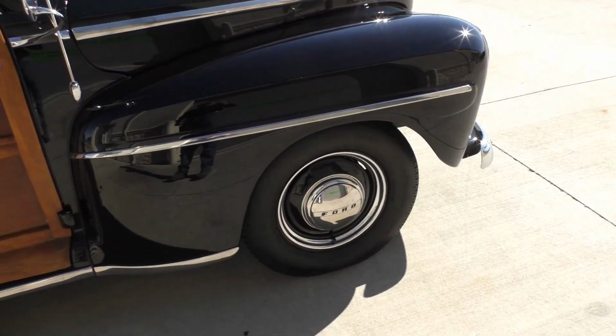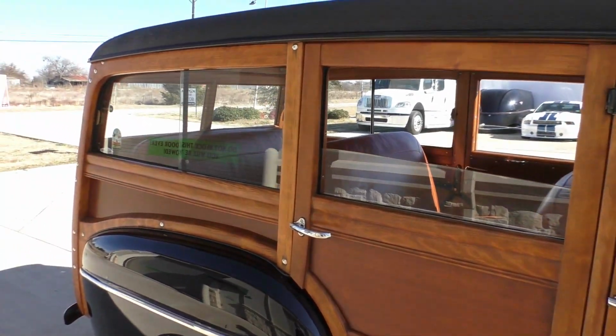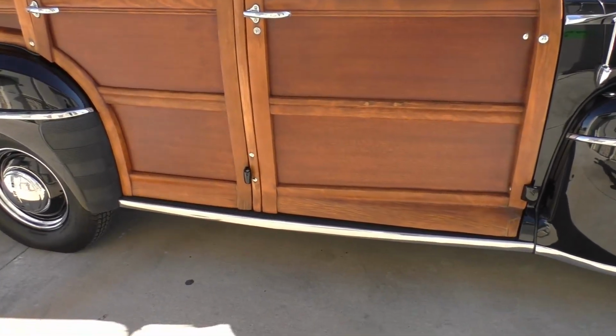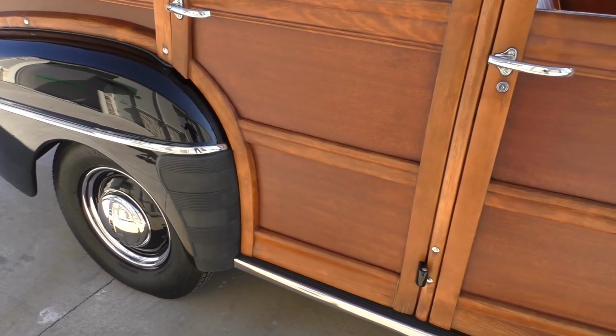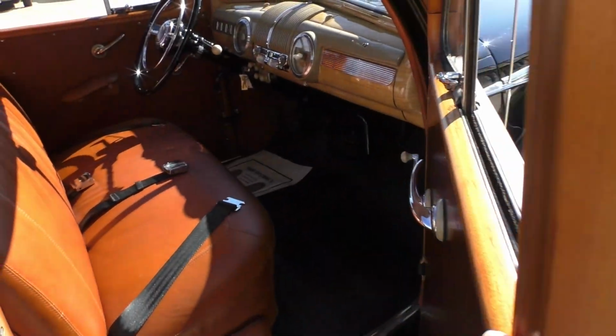Again, the Excelsior Stahl Sport radials on it. The original wood just has a nice light sheen to it. It's not overdone. It gives it a nice feel, and you can tell the character of the wood. The finish on the car is just unbelievable. Again, a rock solid original. We'll show you the floor pans. The finish on the floor pans is just as nice as the rest of the car.